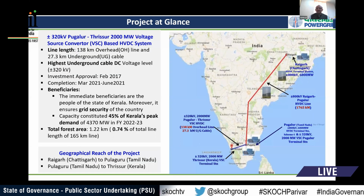This slide will show you how the project has been conceived and done. This project is basically meant for providing power to the states of Tamil Nadu and Kerala. A total power of about 6,000 megawatt from a plant is to be evacuated from Raigad district, Chhattisgarh state, to the southern states like Tamil Nadu and Kerala. The share of Tamil Nadu is 4,000 megawatt, and the share of Kerala is 2,000 megawatt. Once the power comes from Raigad to Pugalur, traversing a distance of about 1900 kilometers, this power from Pugalur in Tamil Nadu is pushed to Kerala.